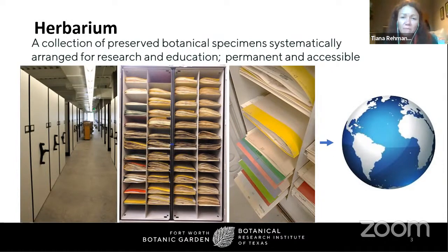You're actually looking at photographs from the BRIT Herbarium. But what is a herbarium? It's a collection of preserved botanical specimens that's arranged systematically for research and education. It is permanent and accessible. Now, when I say systematically arranged, different herbaria will arrange their collections differently. Our collection is organized by major plant group, then alphabetically by family. So over here, oh, I reversed the image. So you're not going to be able to read any of those labels, even if it was large enough on those folders there. You're looking down the central hallway, inside a cabinet, and then a close-up of the folders within a cabinet. Different colors denote different regions of the world where those plants are collected.